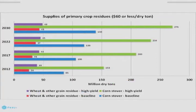So the purple and green, that's the high yield scenario, 4% that I mentioned a moment ago. Purple being straws and the green being corn stover. And the red is straws in the baseline scenario, and the blue is the corn stover in the baseline scenario. So you can see that we're looking at upwards of combined 300 million tons in 2030 on the high yield scenario, and approaching 200 million tons in the base case scenario in 2030.